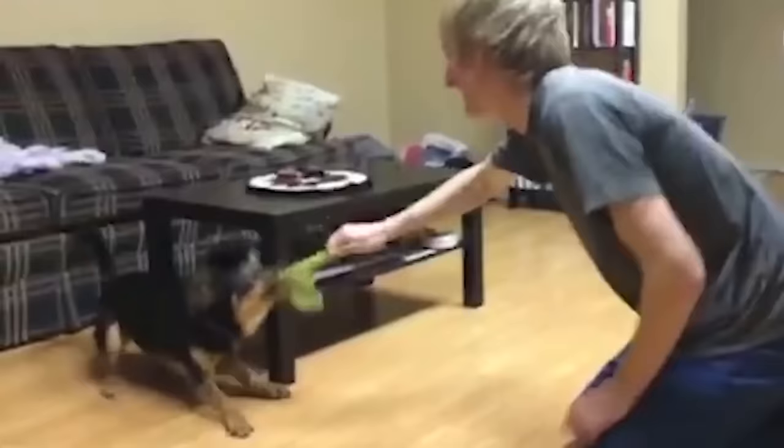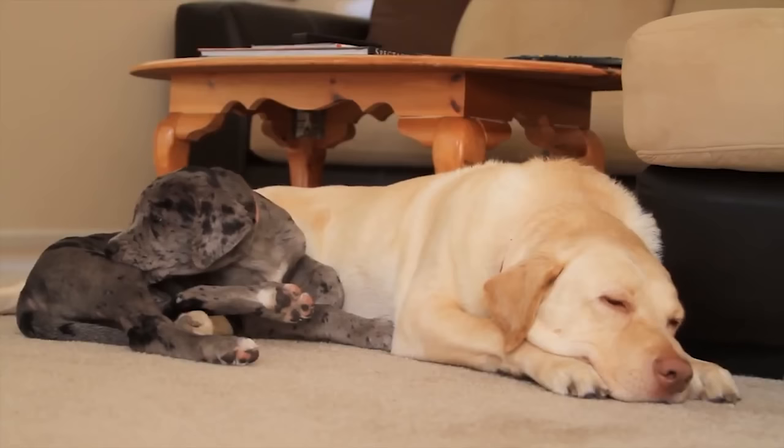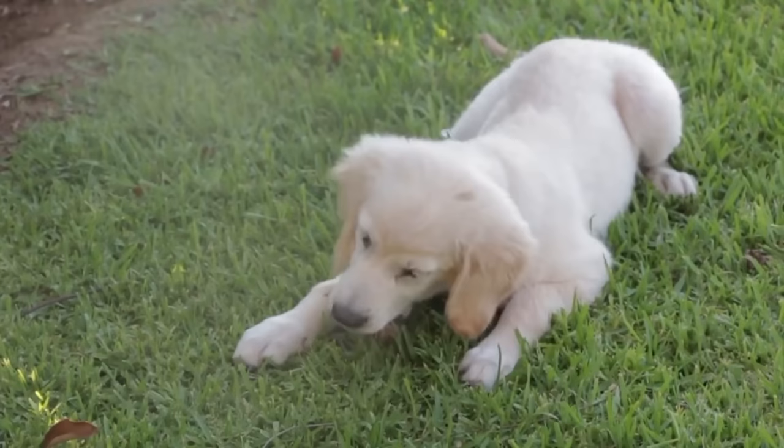Puppies may seem very playful, and they are, but they also need a lot of sleep. A puppy sleeps at least 15 hours per day, and they spend most of the rest of their days eating. They've got to keep up their strength since they grow so much in the early months.